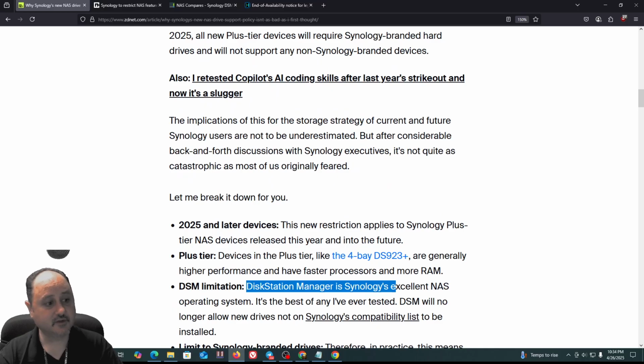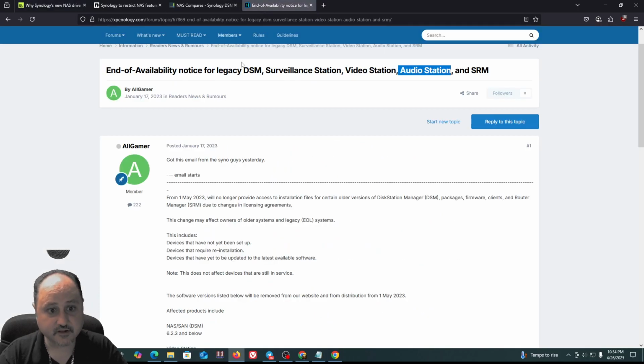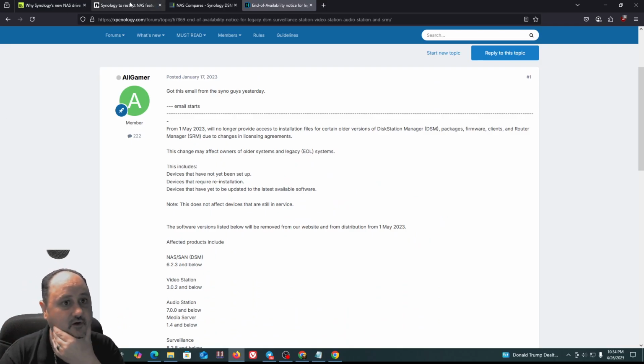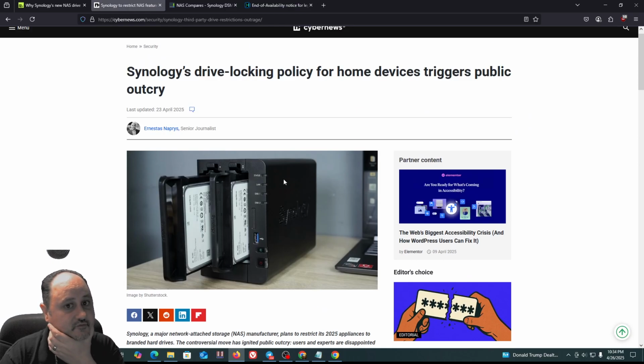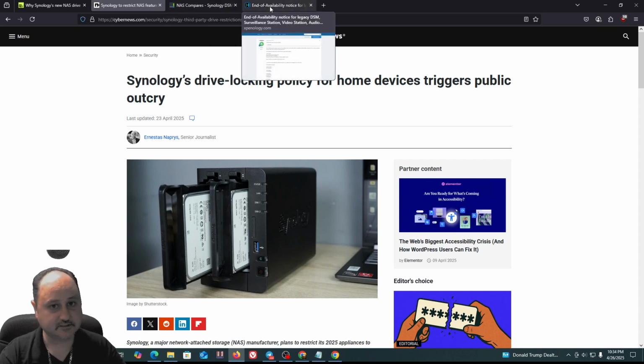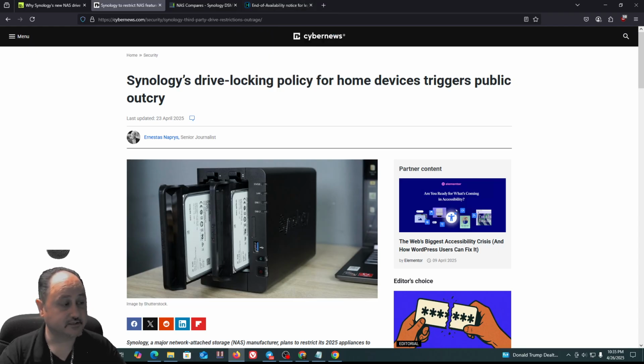So this brings me back to what I was talking about at the beginning of the video, when I was talking about end of support. So those other NASs that don't have this stuff built into them to require Synology branded hard drives, within 2 years, they're not going to have support anymore. And they're going to end up taking away all kinds of features, forcing people to buy new NASs again. This is why I don't like Synology.